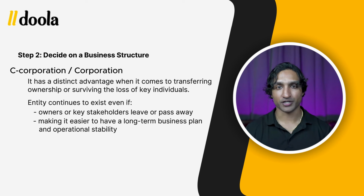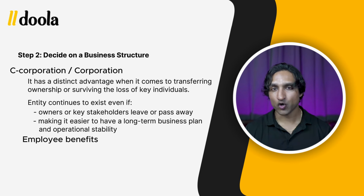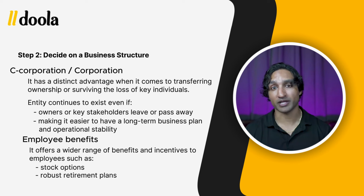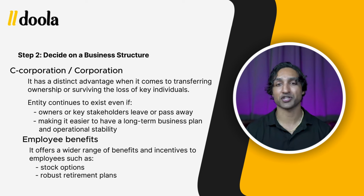Another point to consider is employee benefits. C corporations can offer a wider range of benefits and incentives to employees, such as stock options and robust retirement plans, which can be very crucial in attracting and retaining top talent.